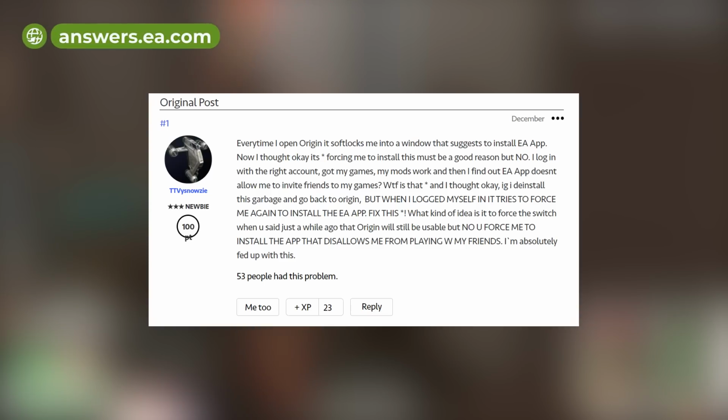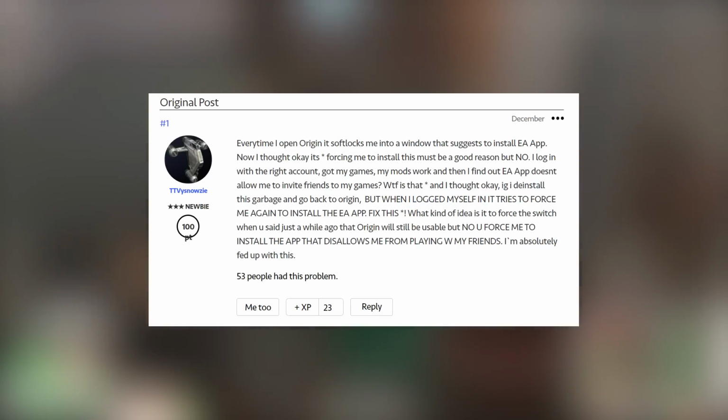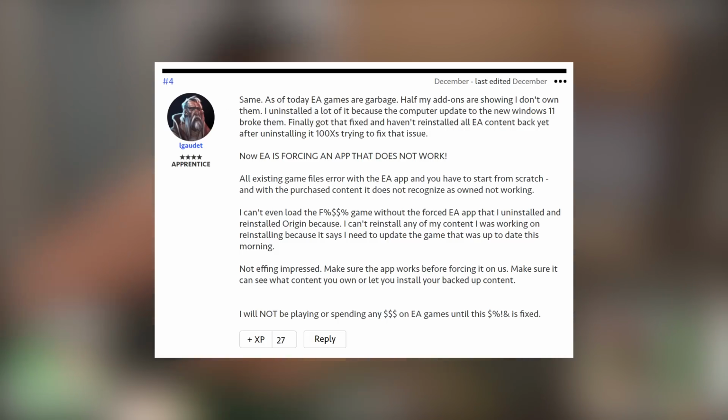But this user here expresses in this first post that they're being pushed and forced onto the EA app, and also mentioned that the EA app does not allow you to play with your friends, so you can't invite your friends to a game apparently. Some of the issues that a lot of simmers were experiencing today, these users are posting about back in December. Half of my add-ons are showing I don't own them, one user writes. Now EA is forcing an app that does not work.